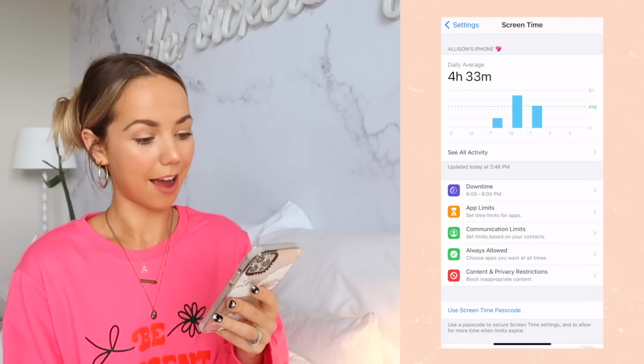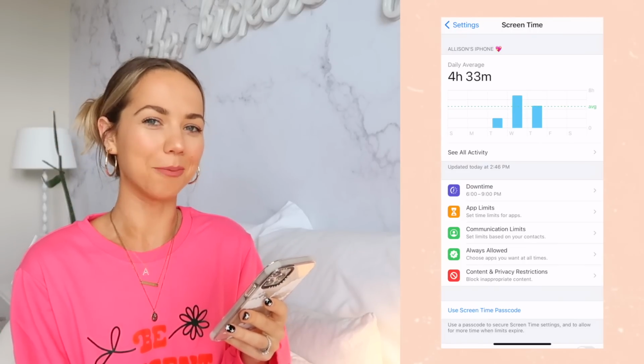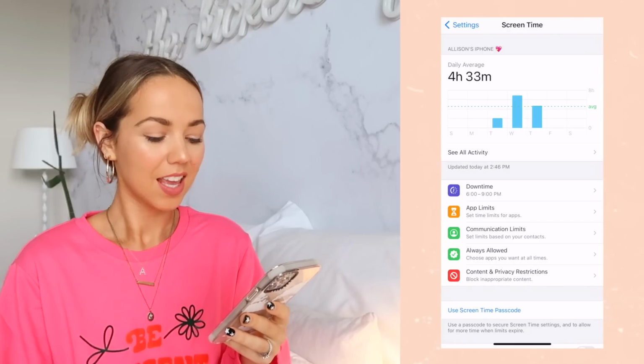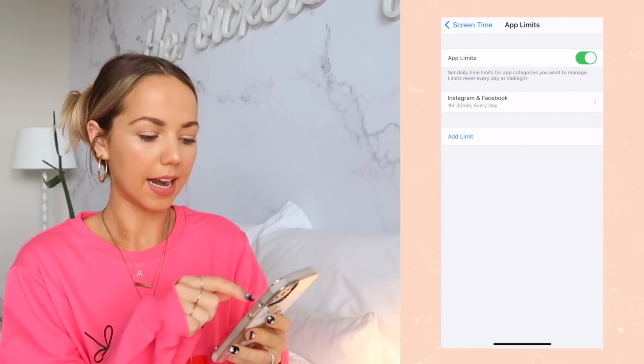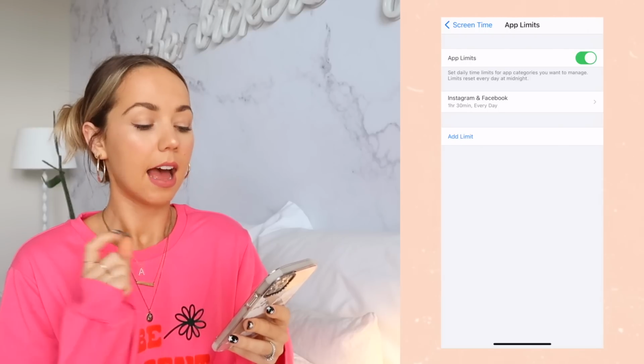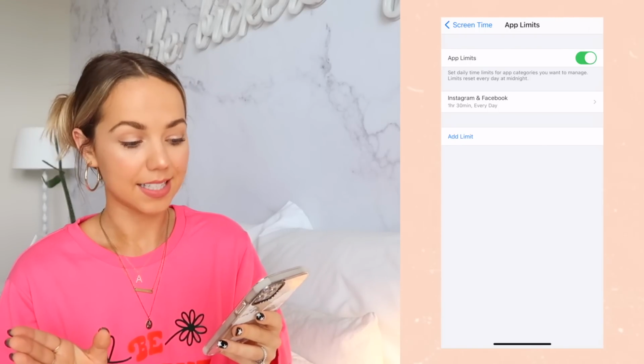So my daily average, 4 hours and 33 minutes. That actually seems kind of low for how much I feel like I spend on my phone. So as you can see, I have my app limits under the downtime tab, and I have an hour and 30 minutes every day for Instagram and Facebook, and I do go over this limit quite a bit.